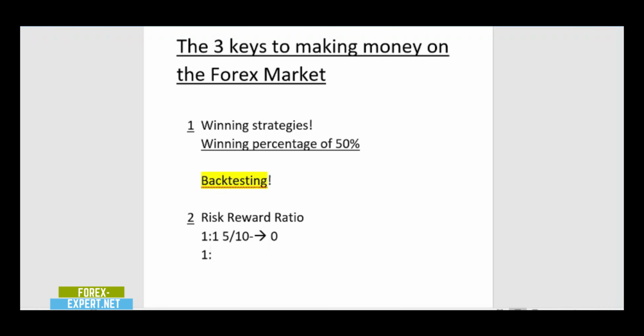So you should have a risk reward ratio of at least 1 to 1.5. So you're going to make 7.5. You're going to lose 5. At the end of the month, you will be in profit of 2.5. Sounds good, but sounds even better if you have a 1 to 2 risk reward ratio. So every time you win, you make 10, and every time you lose, 5. At the end of the month, you will be in profit of 5.